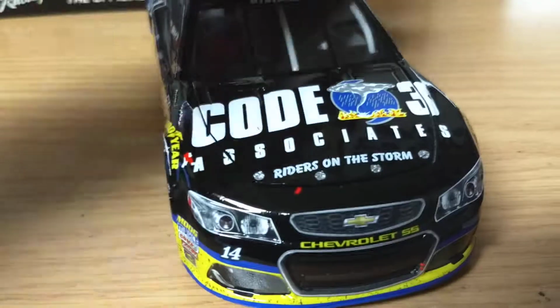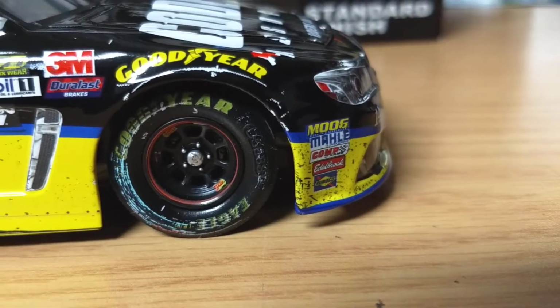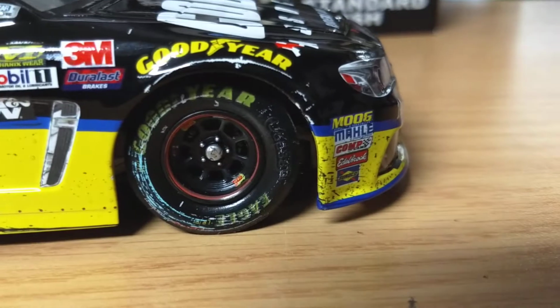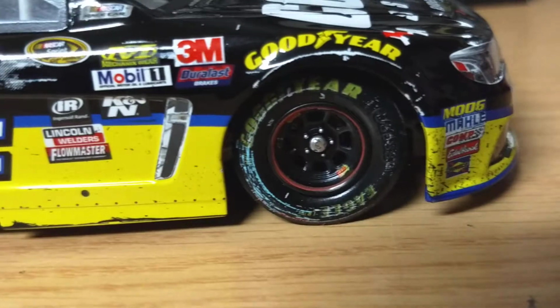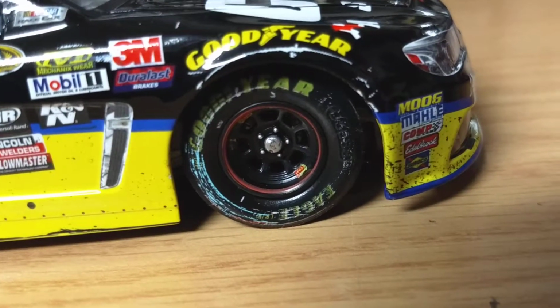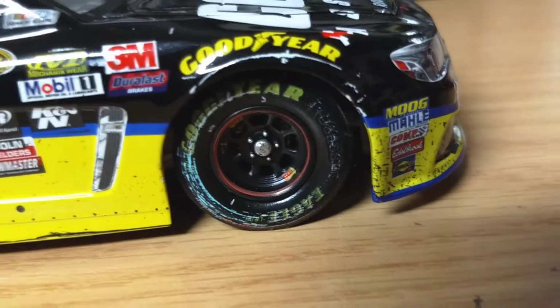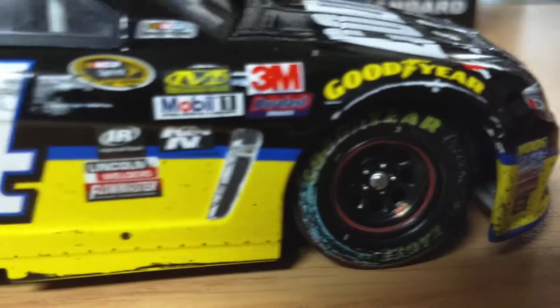Go over to this side of the car. Again, you see the confetti on the top of the fender there, some dirt again. Moog, COMP, Edelbrock, Sunoco. See the Goodyear. On this tire you can see that it's pretty worn out. There's some paint on it and some white on it and stuff like that. But I like the details of the tires. Yeah, so just a lot of markings like that.